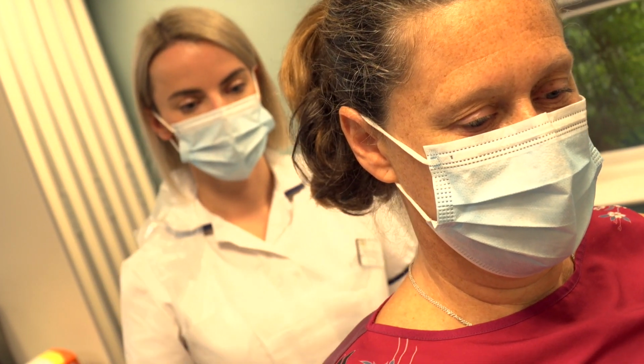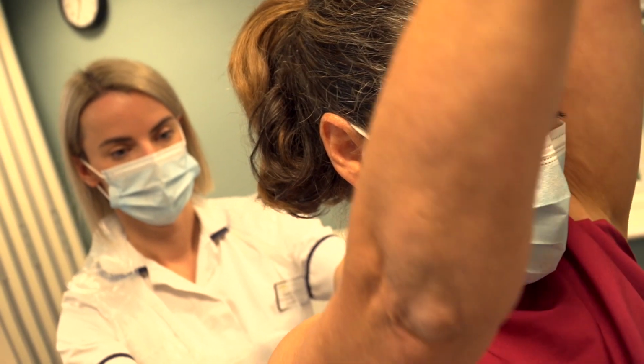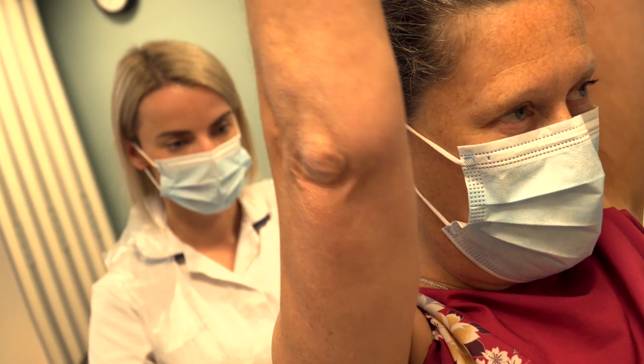And then bringing your arms up forwards. Good, and then back down again.